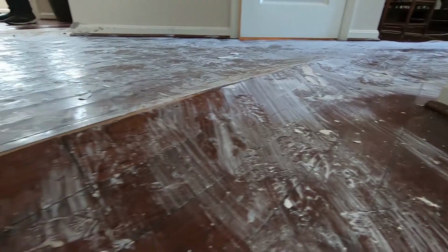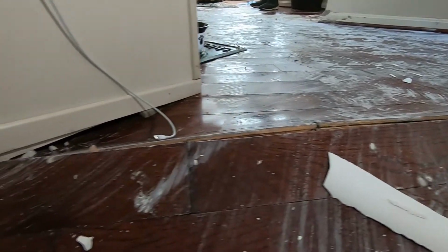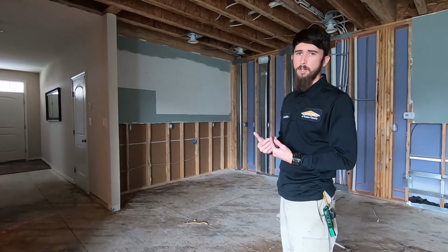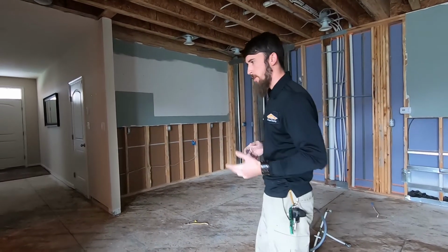We could not salvage the hardwood, unfortunately, due to severe buckling and major blistering on the finish. So once you get those variables combined, especially the severe buckling, there's grounds for removal as well. So that is why all the hardwood's gone.